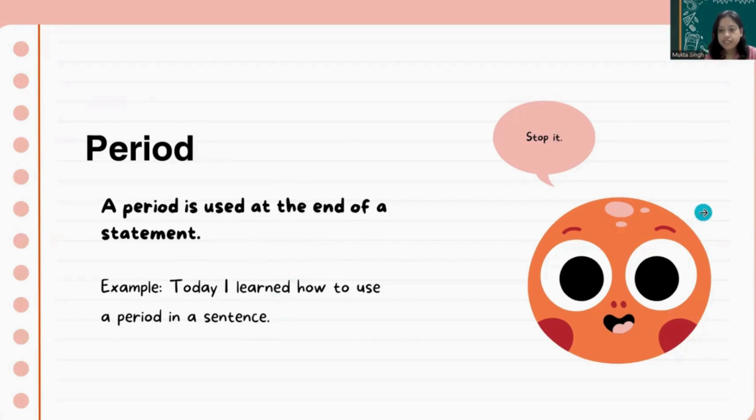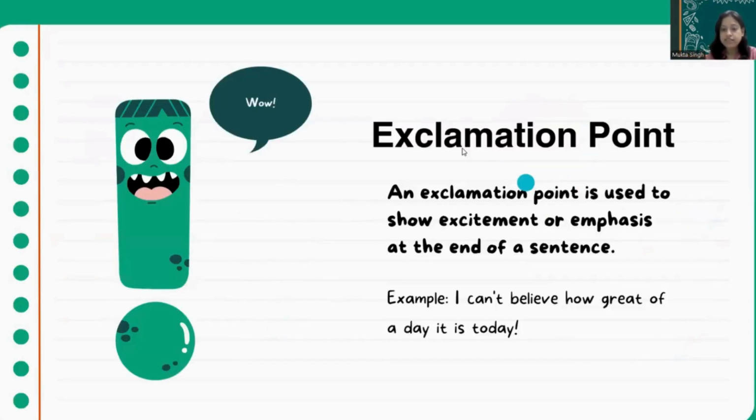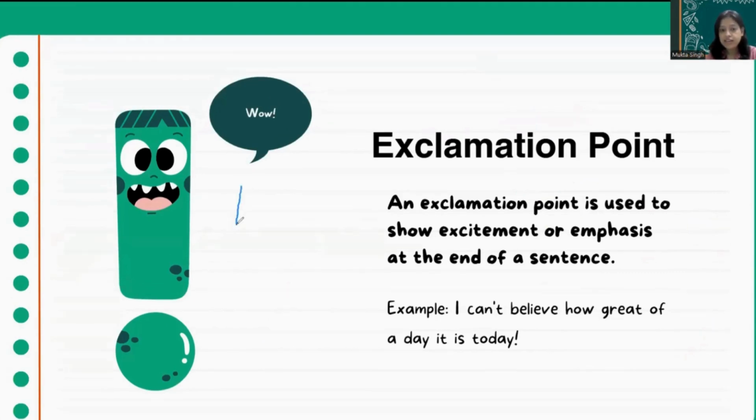Now, the next punctuation mark is the exclamation point. And the exclamation point is like a standing line and then you have a dot beneath it. And the exclamation point is used to show excitement or emphasis at the end of a sentence. So when in a sentence you want to express emotions or feelings, you add an exclamation point at the end.